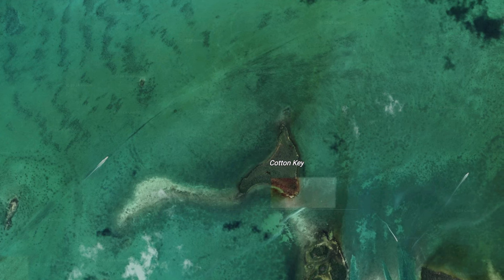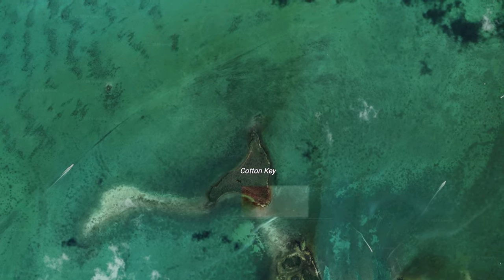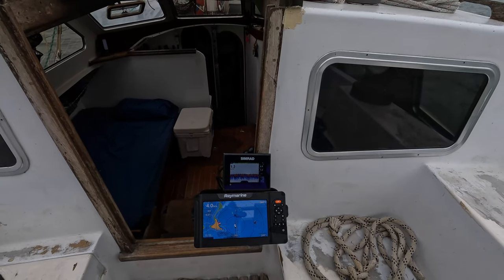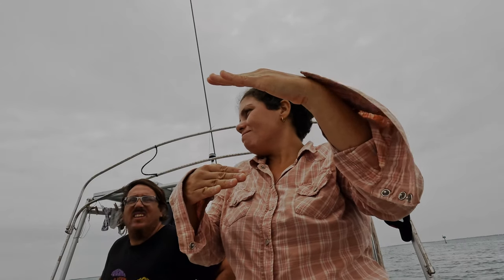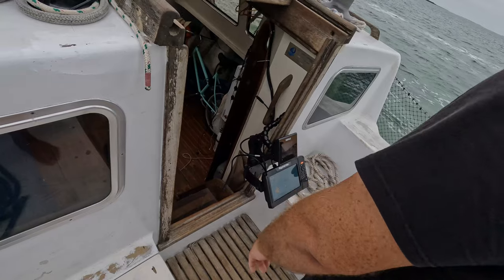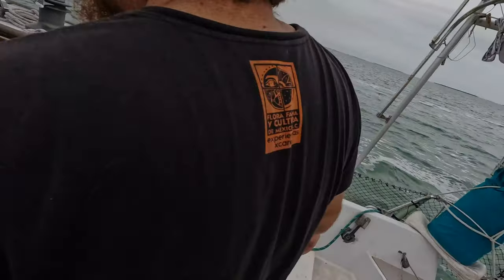Near Cotton Key, the shallowness became more consistent. Almost exactly 5 feet of depth, near mid-tide, and the recent torrential rains working with us. So right now we have less than a foot, like 20 centimeters. Yeah, we're at the only place technically on this chart where we might touch, so you don't see any sand being kicked up at the back, no? No.